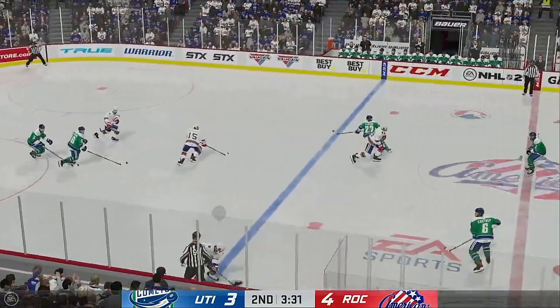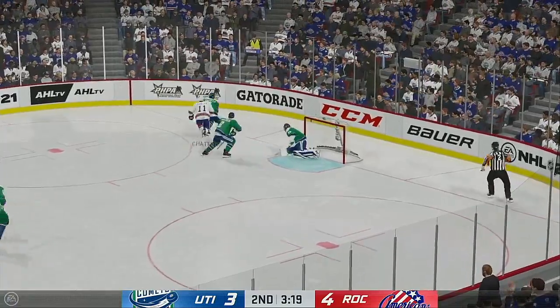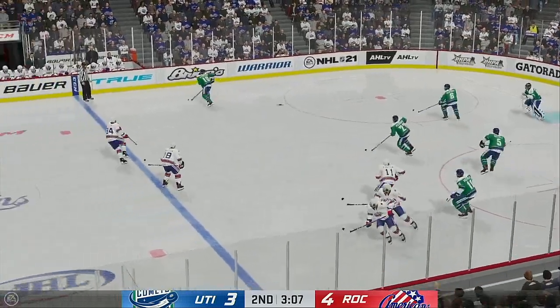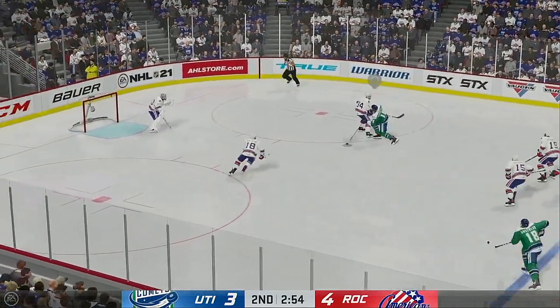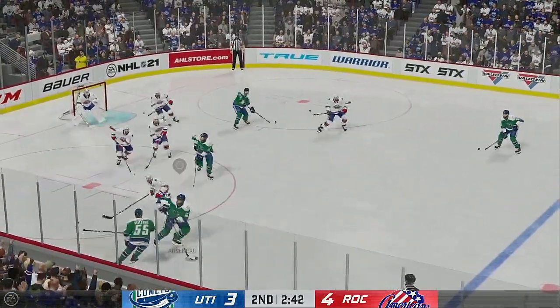Rochester's got the puck along the wall. Nice zone entry from the right side. Wrist one in close, completely misses on the play. You don't even make the goalie work here. You've got to make him have to do something in the net. The Comets are in transition, maintains possession. Here's a shot. Misses over the net. You kick yourself in the tail after you miss a chance like this.